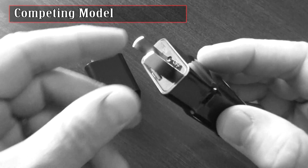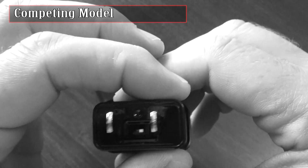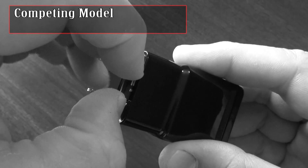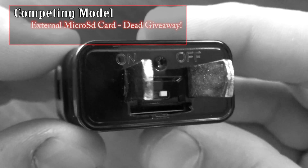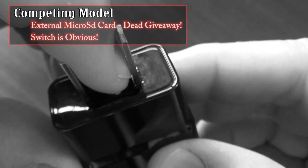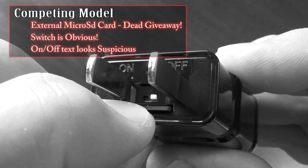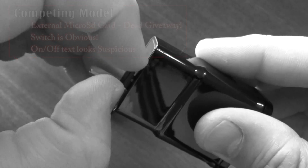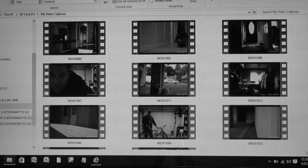In fact, here is a competing model of the same type. Now, I don't like this particular model, and I don't sell it for several reasons. The main one being that there is a micro SD card clearly visible to even the most casual observer. There's also buttons and other kinds of stuff back here which anyone can see. Now, this is a dead giveaway. Not only that, but anyone who discovers this spy camera can simply pull the card out, stick it in their PC, and bingo, they have access to all your not-so-secret espionage activities.